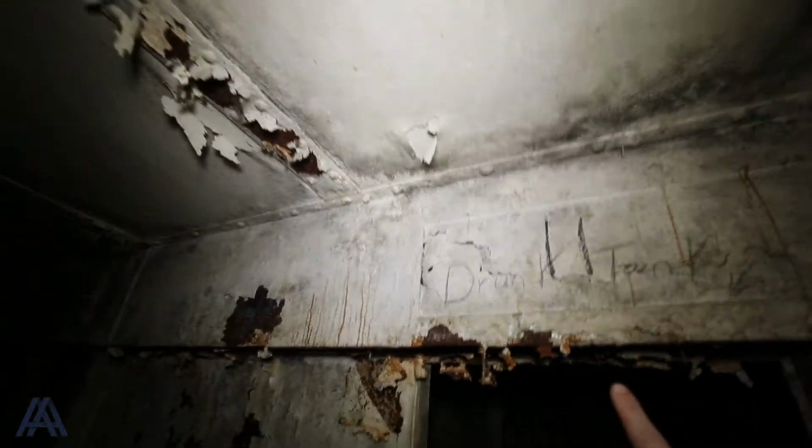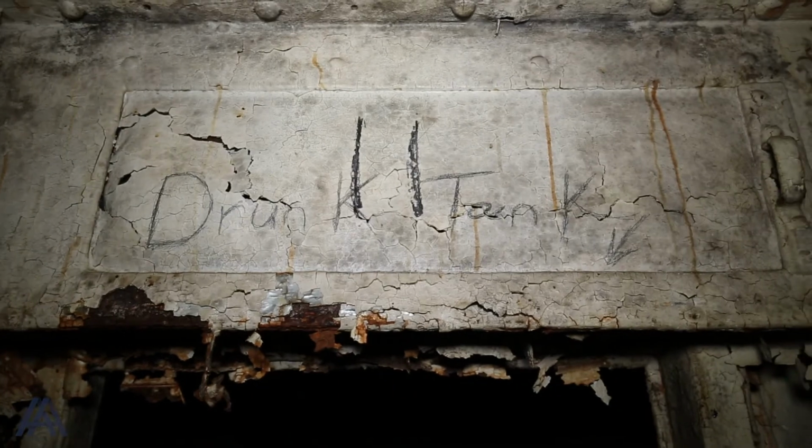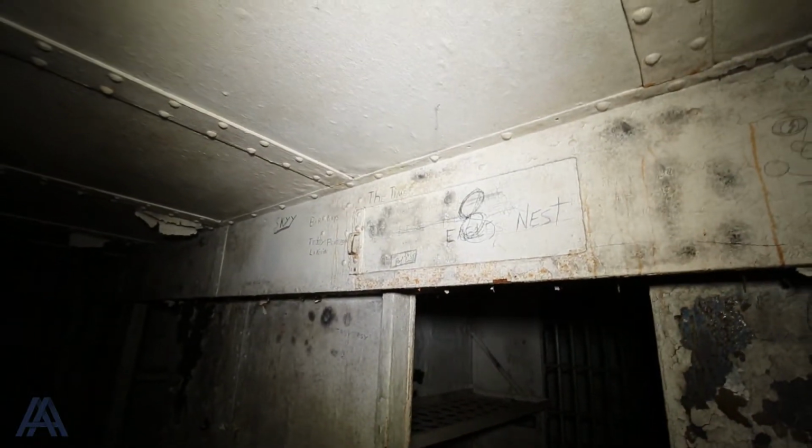Yeah, well, you can see the original numbers up here. Where do you see the graffiti? This is the drunk tank. Look, they called this one the drunk tank, I guess. That's awesome. Oh, yeah, there's writing too. Wow.